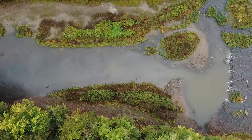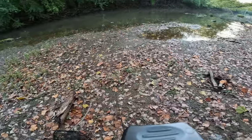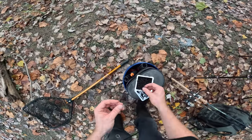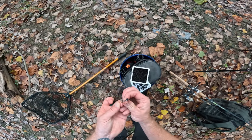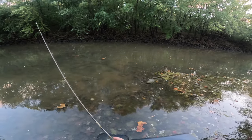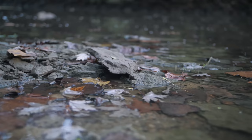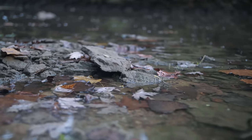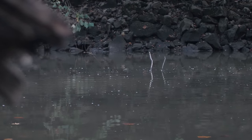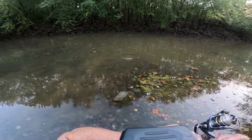I was just walking downstream. I'm actually quite a ways down from the spillway, but I saw some big fish foraging right along the bank. I'm gonna see if I can get them to go for my bait. All right, guys, there's a take. There we go, fish on.